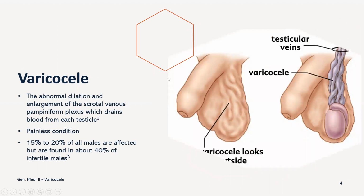Okay, so varicoceles are an abnormal dilation and enlargement of the scrotal venous pampiniform plexus, which drains blood from each testicle. Usually it's a painless condition. The patient usually won't feel a thing.